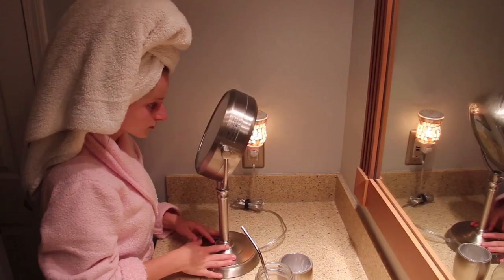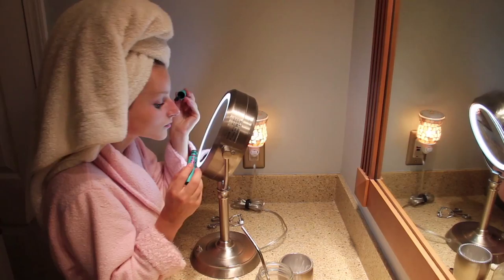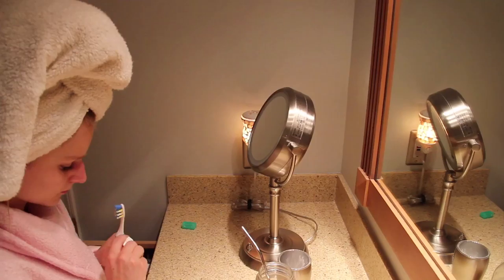Next, I do my normal everyday, quote, makeup routine, which is literally just mascara. I then sometimes brush my eyebrows over because I think that they look more neat, and then I put on some chapstick. And next, I brush my teeth.